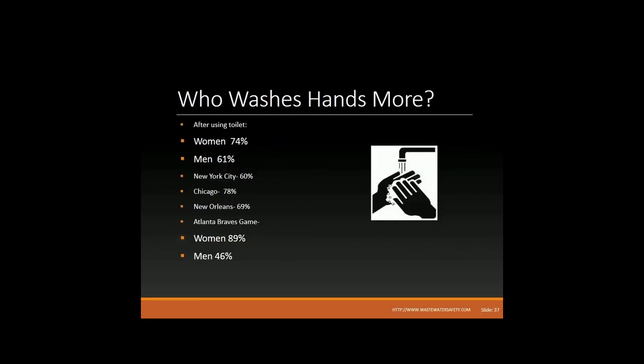Who washes hands more after using the toilet? Women 74%, men 61%. New York City 60%, Chicago 78%, New Orleans 69%. At an Atlanta Braves game, women 89%, men 46%.